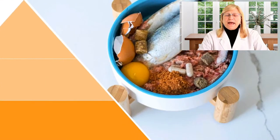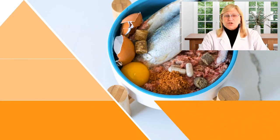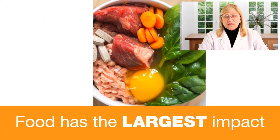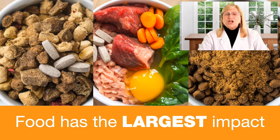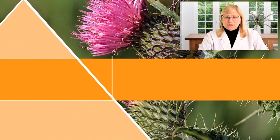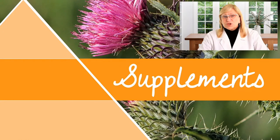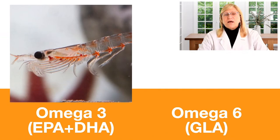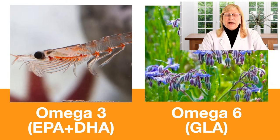So when I look at proactive things that we can do for our pets, number one is food. Food is the foundation of health, and food has the largest impact on the allergic dog. And then supplements. Supplements to me are targeted nutrition. So adding an omega-3 fatty acid to their diet that will decrease inflammation of the skin, or adding an omega-6 fatty acid like GLA that is going to build this beautiful foundation of skin.